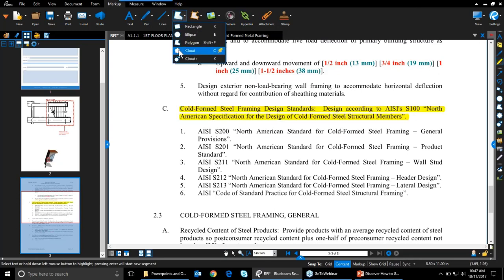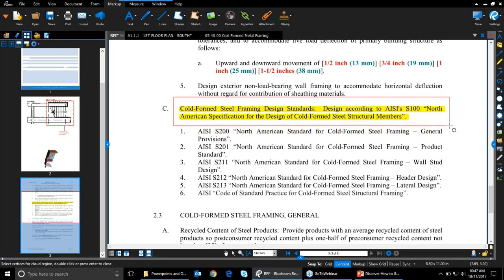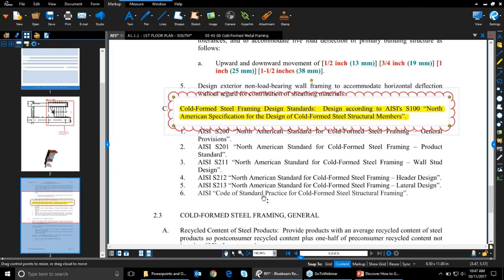and put a cloud around it and say, look here, dummy. At least that's what architects, I feel like, say to contractors, on the contractor side, sorry. But go ahead, circle that out, let them know this is where you want to look for the answer. So great question there.